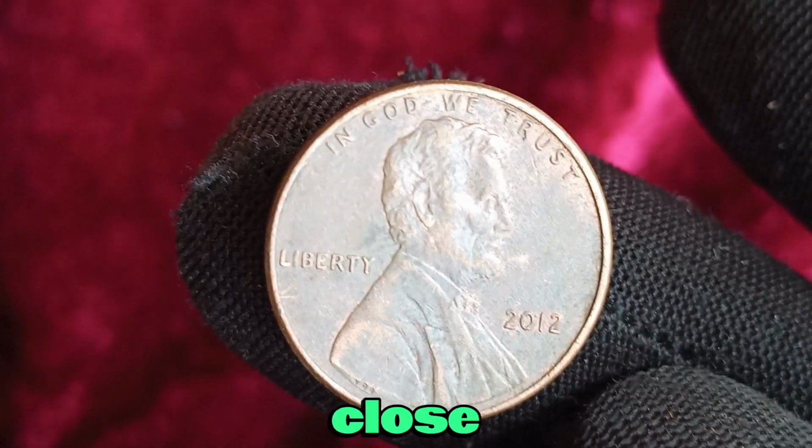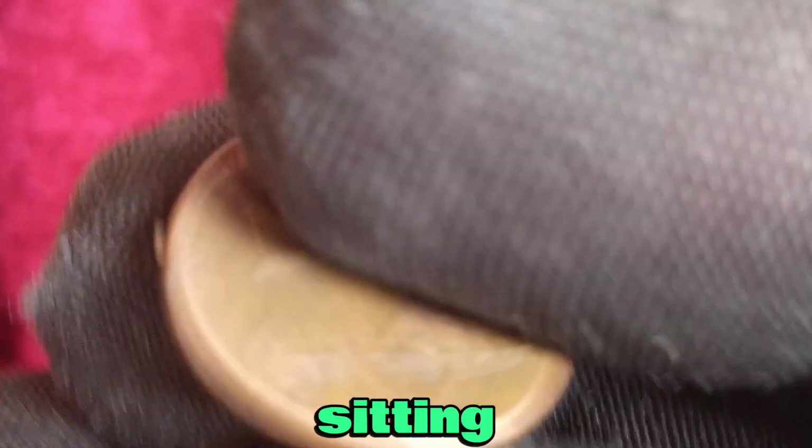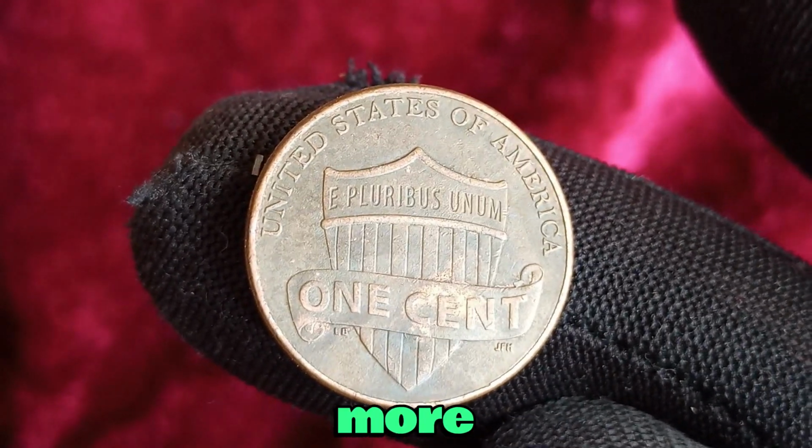Today, we're taking a close look at the 2012 Lincoln cent penny, a coin that might just be sitting in your pocket, wallet, or collection right now, and it's worth a lot more than you might think.